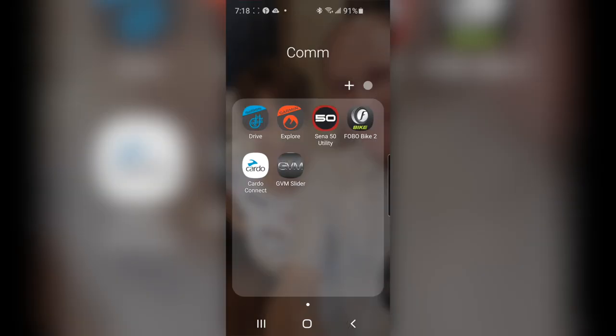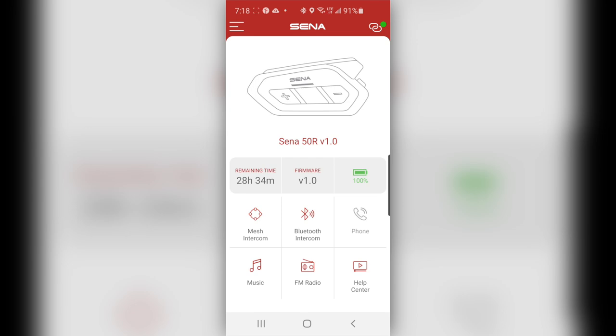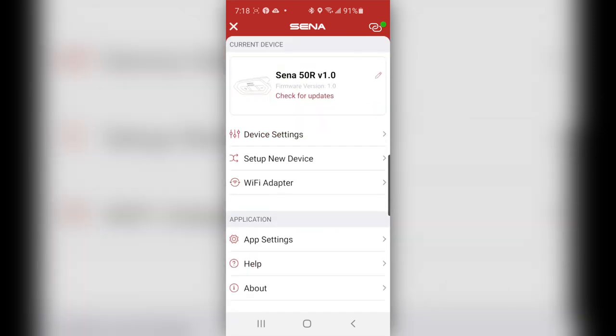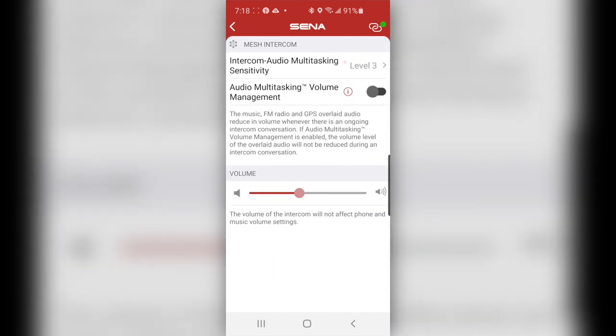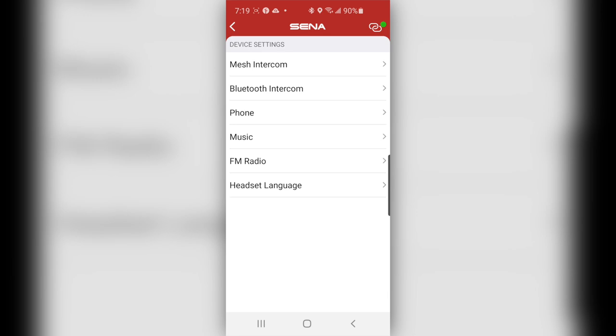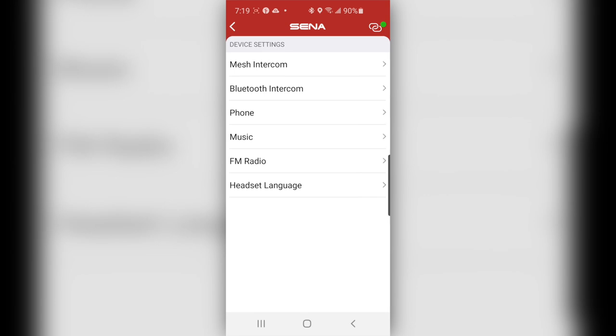Now you can open the Sena 50 Utility app. This app allows you to adjust many of the settings of your Bluetooth headset. For example, I'm going to use the small menu at the top left and go into Device Settings. Once I get into Device Settings, I'm going to go to Mesh Intercom, and I can adjust the volume of my Mesh Intercom from here. If you want to increase the volume from your music source, in my case the Honda Goldwing, you can adjust the volume under Music. Refer to your Sena user guide for all the benefits and features of the Sena 50 app.